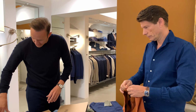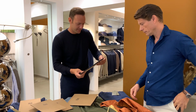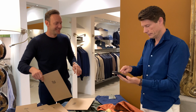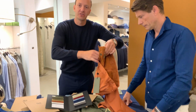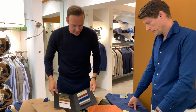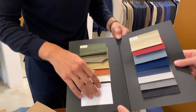Just to give you an idea, going back to the basic color card, where this one is. Just to give you an idea how we work. So we come here to Rudolph, we show, okay Rudolph, this is our basic chino, as you can see here. These are the colors that you can choose. As you can see, here we have all the prices, etc., all the models available.